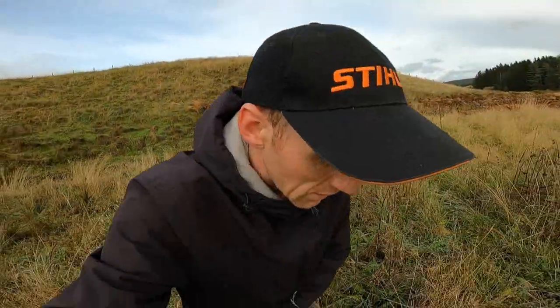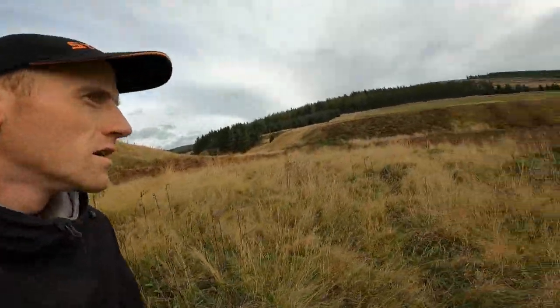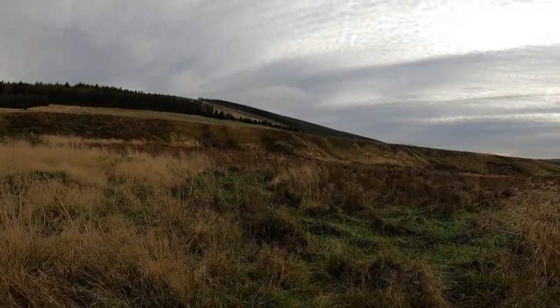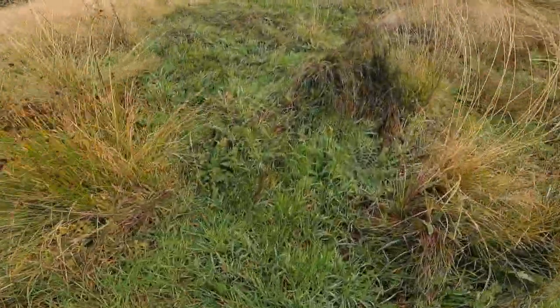It's incredible, you have to just pick the right spot to get across, or you can end up disappearing in a bog if you're not careful. Like this bit here, I have to get up to this fence line. So I have to navigate my way through this piece of bog land here.